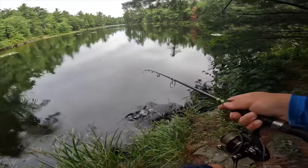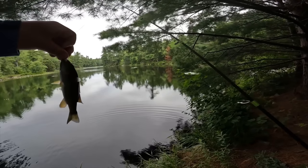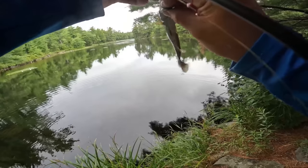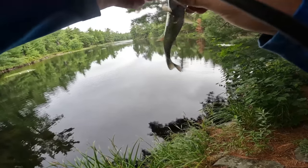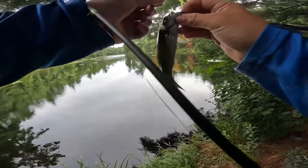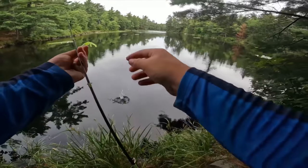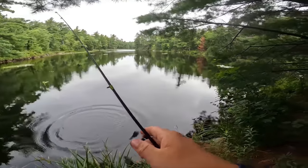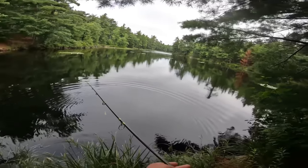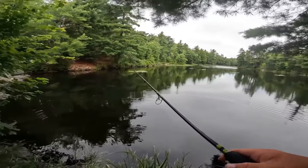Got one. There we go, guys. Another little Nova Scotia smallmouth. This one's even really small, but he can still grow into a giant in the future, maybe. No giants in here so far. I've never caught a giant out of this place ever. I've tried, but I don't think there is any.